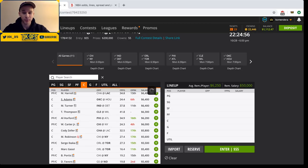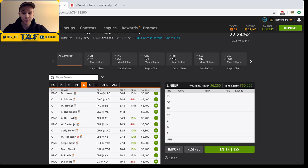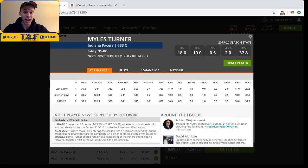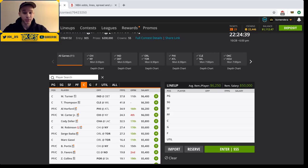Steven Adams at 6.4K. You're not going to get super excited about it, but I think the price is viable. Myles Turner, a guy that can get your blocks, steals, right? It's probably big minutes in the first couple games. 38 and 40 minutes. Love to see that. They're going to need him out there to guard Andre Drummond. So I think the price is pretty fair here on Myles Turner.